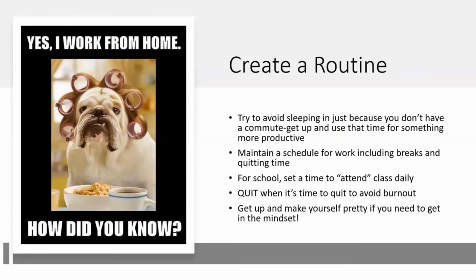I don't know. So this kind of leads us into how important it is to create a routine, something that's similar and mimics your regular work schedule. I do suggest trying to avoid sleeping in just because you don't have a commute. If your commute is an hour and you think, well, I'll just get an extra hour of sleep, well, actually, if you go ahead and you get up and you do something productive, you're sort of tricking yourself into motivating and starting your work day. You don't have to necessarily start before your regular work hours, but if you've done something productive, then now you feel motivated to move on and get started with work.